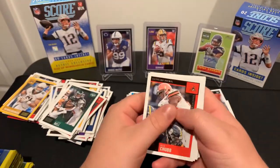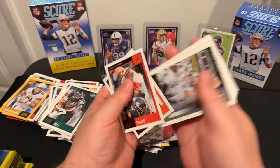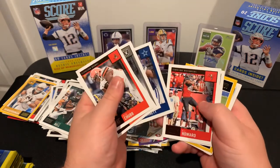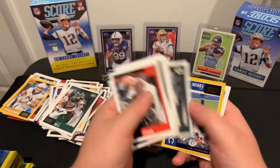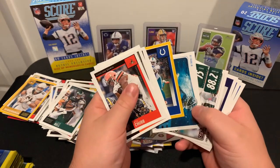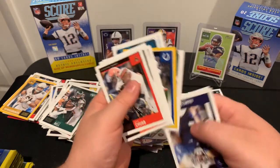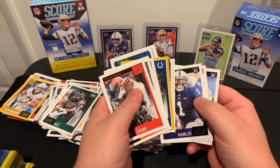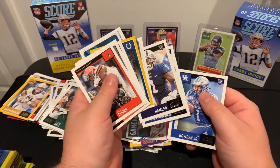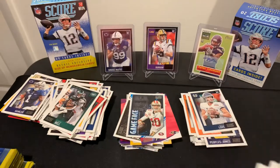We got Nick Chubb. We got Tyler Eifert. We got Derek Carr. He's probably just scored a touchdown there. Michael Bennett. OJ Howard. Jimmy G. T.Y. Hilton. Gold card. We got a DJ Chark. Deep dive. Jamal Adams. There's another boy I was looking at right there. KJ Hamler. Our nice card of KJ Hamler.